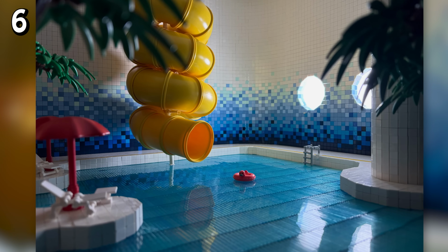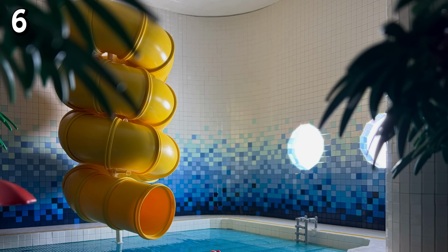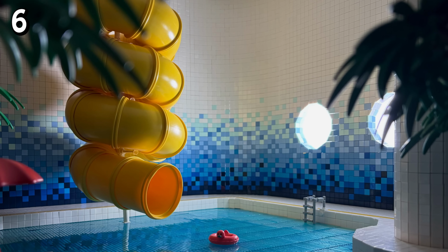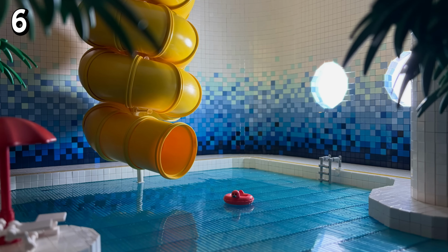I just love the tiling here, especially in the back where we have this gradient of blue and a curved wall as well. The water is made up of hundreds of 4 stud long transparent light blue bar pieces. The slide looks super fun.